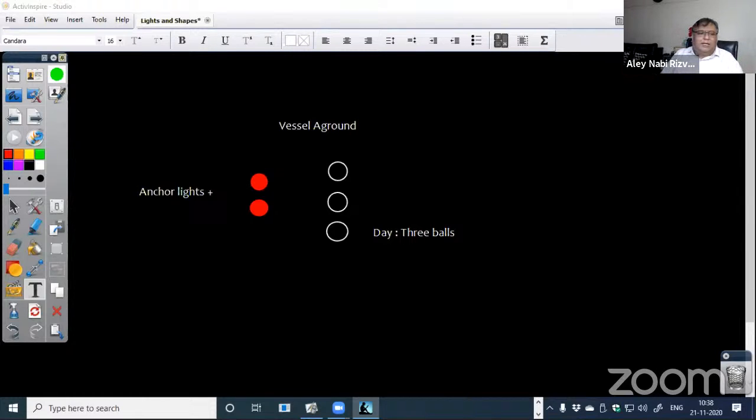So these are the lights. Now I will have a quick break of 5 minutes, and then I'm going to start with some examples and some identification.